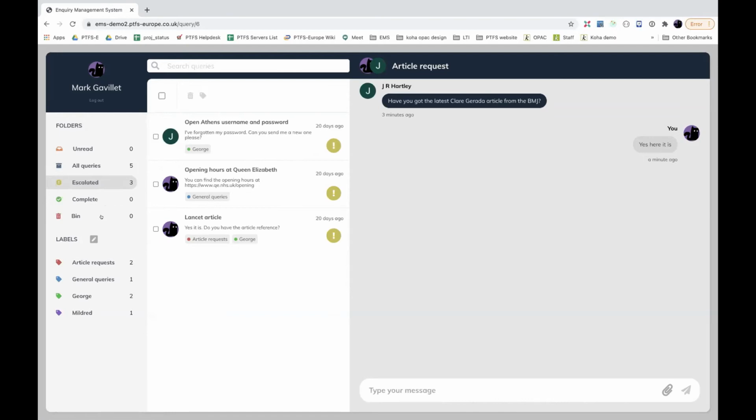And an important thing, a decision we made was not to ever delete queries that have been submitted from the system. So there's always an archive. So anything that goes into the bin stays there as an archive, so you can always refer back to it.